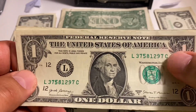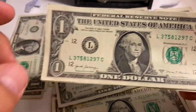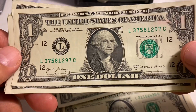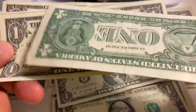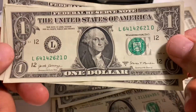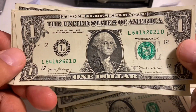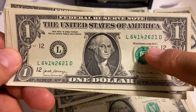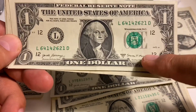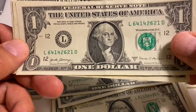This one, there's some marking here, but also an over-inked 5, pretty pronounced. So that's pretty cool, and it's a good note otherwise, but just the pink marker there would probably lower the value a little bit. I thought this might be a fancy serial number as well, but fortunately it didn't make the grade, but there is some over-inking here, so we'll check that out.